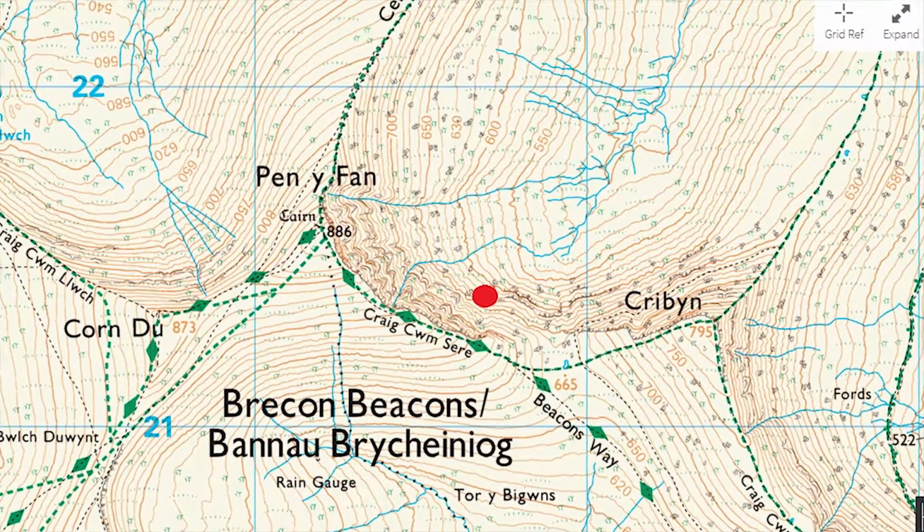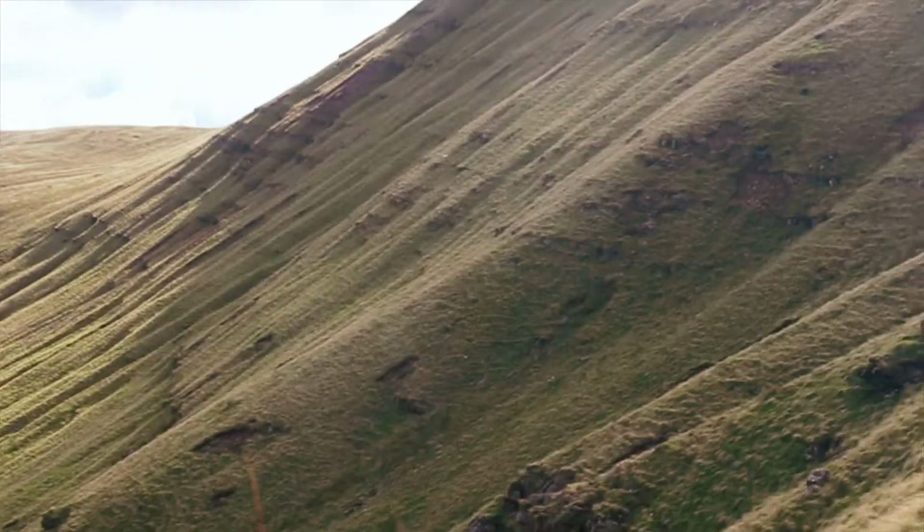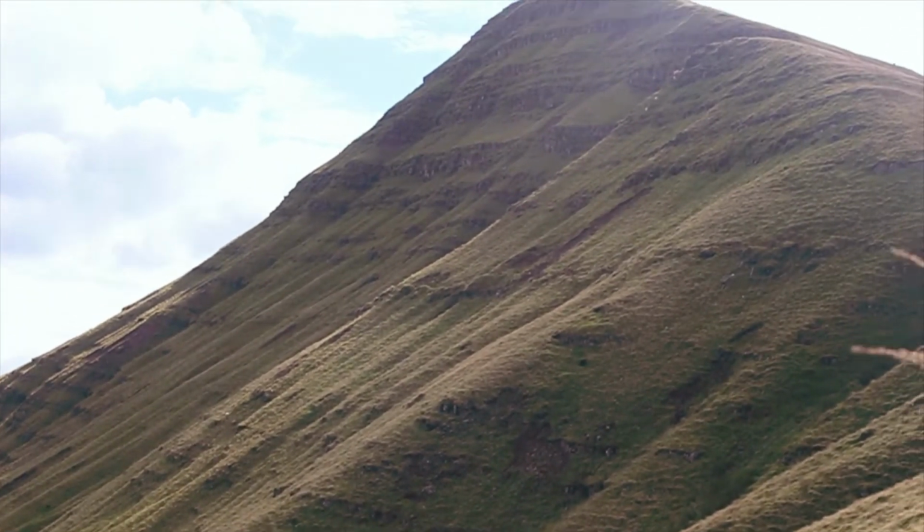So I've just come down into the valley on the north face of Pen y Fan, and I'm just now heading up the cleavage between Pen y Fan and Cribyn. It looks more daunting than it is, but there's quite a few animal tracks coming up. Not too sure at the moment where this goat track is on the side of Cribyn. I'm getting fairly close now and I still can't see it, but maybe that makes it more fun.